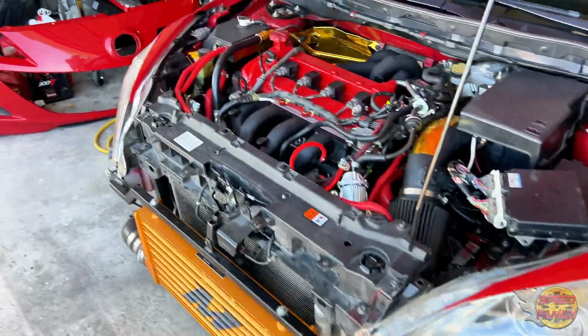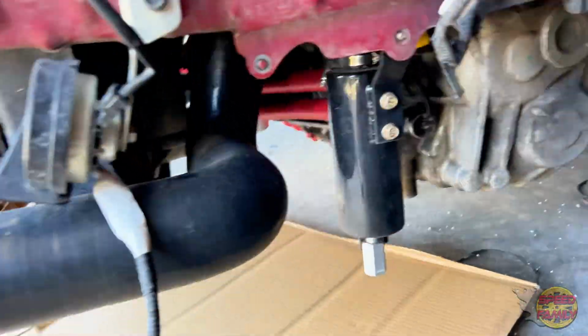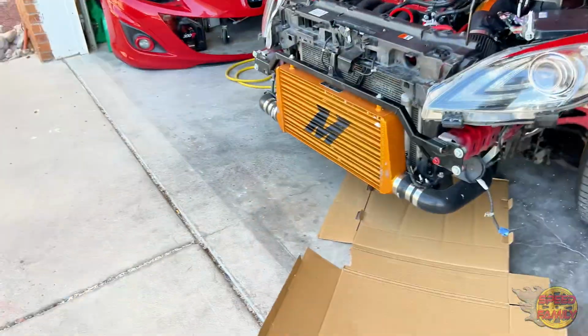And then we're also gonna do an oil change. We're gonna be flushing out the oil catch can for the first time. So we'll take you along through the process, get everything fixed up.